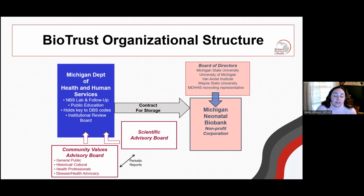And then we also have our scientific advisory board. Our scientific advisory board is made up of scientists around the state. And we have a panel of 3 members of the SAB who review each and every research project that's going to utilize blood spots. And we'll provide more detail about that process later. But their role is really to make sure that the actual projects using these blood spots are sound science and have the ability to accomplish their aims given the resources available in the archive.